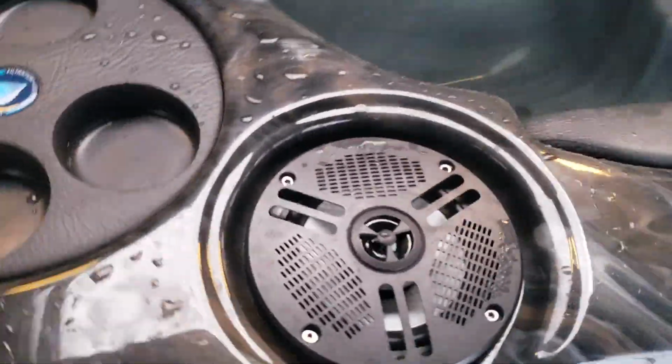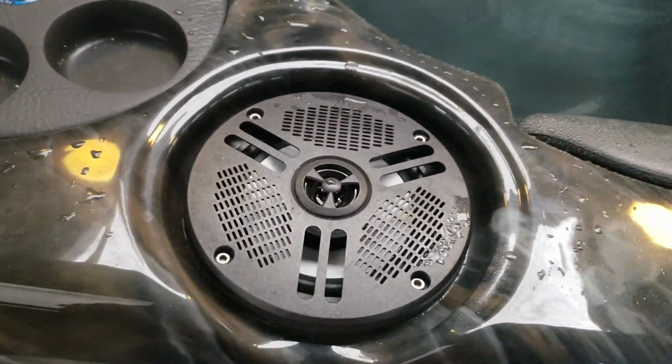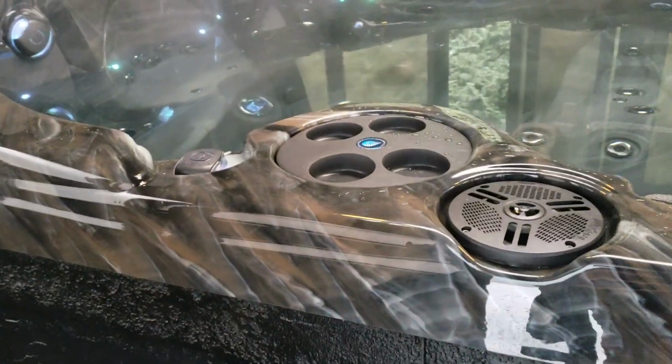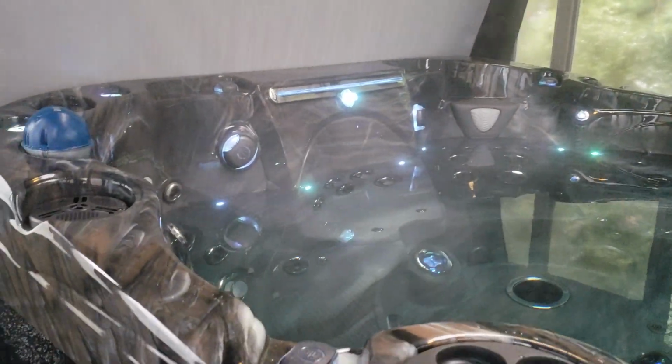This also has 4 flush mount speakers, and they do have LEDs in them that go along with your music. The DM6 docking bay, which I'll talk about later, and a subwoofer. It's got a subwoofer built in.